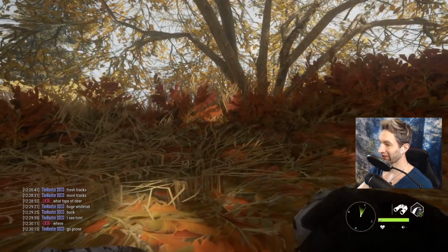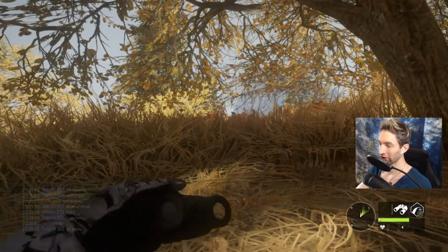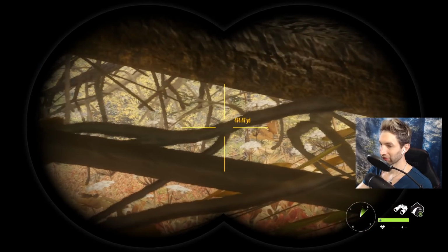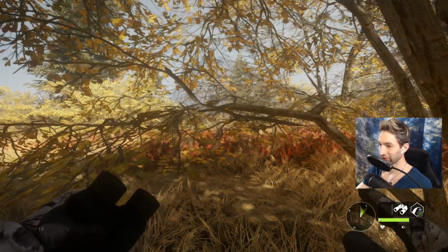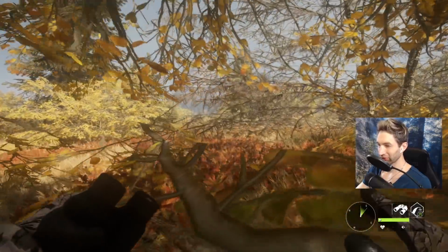We just got eyes on that big buck. He's only about 100 yards out here. I'm telling LH36 to go prone. And this buck should be right there. Of course, we can't see him, and we actually have a pretty bad wind. But we should be able to get a little bit closer without him spooking.